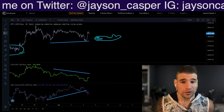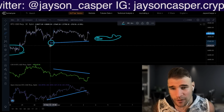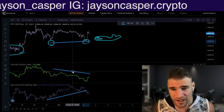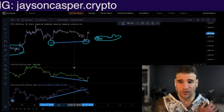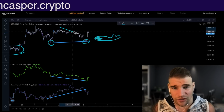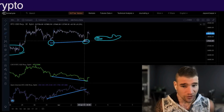This is a free tool called coinalyze.net. And if you take a look at these lows right here, you can see that we put in a low and then we put in a higher low. And if we take a look at our CVD indicator, we can see this is getting lower over time. If we take a look at our open interest indicator, we can see this is getting higher over time. What is this telling us? This is telling us that as the price is rejecting from the highs and starting to dump, people are getting very bearish in sentiment, and they are opening up short trades.